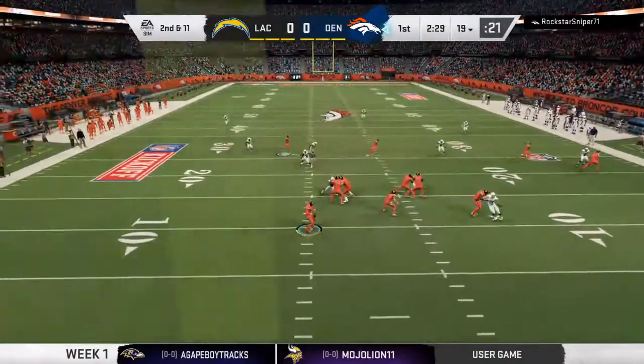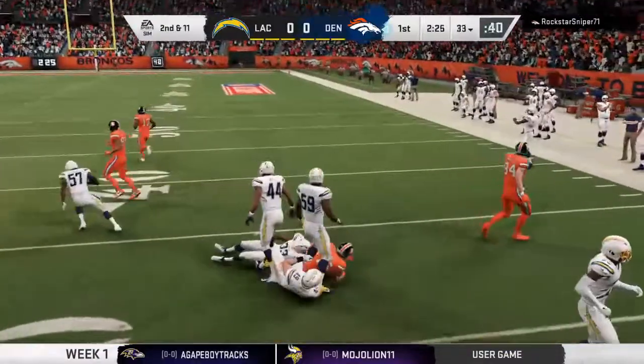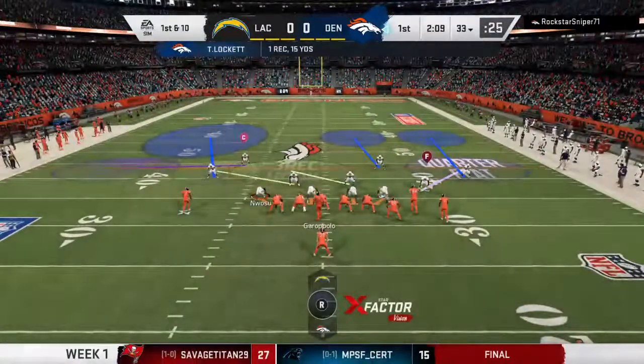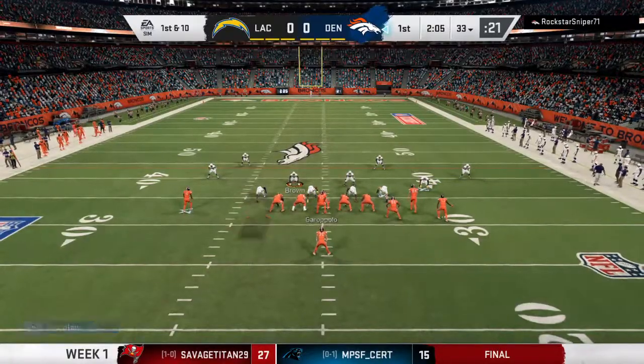Working from the gun, Garoppolo. The catch is made here by Tyler Lockett, and he's going to get this one across the 30-yard line. Denver has a first down on the 15-yard play. So they'll come up 1st and 10 now from the 33.